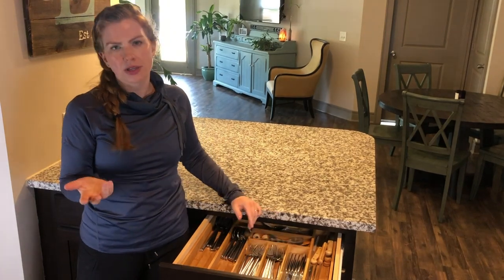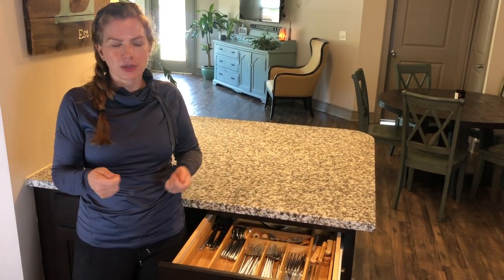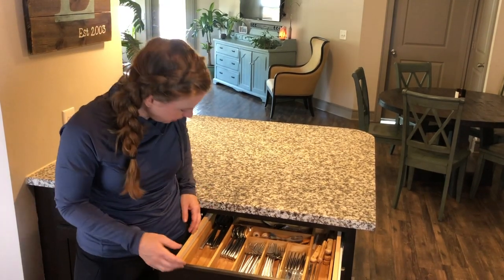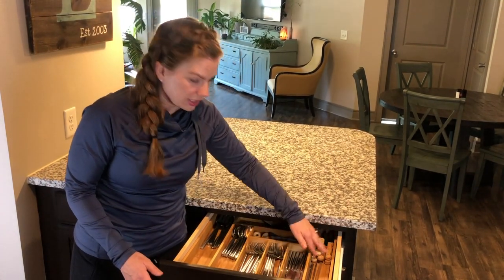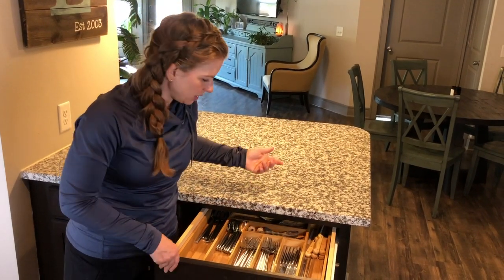so that you, and another thing to do is wash plasticware. So if you get a set of plasticware, you don't have to throw it away every time you get one. You could wash it and reuse it. And then back here, the only thing you can't see is we have some chopsticks. And then these are our steak knives, or proper cutting knives, I guess you would say.